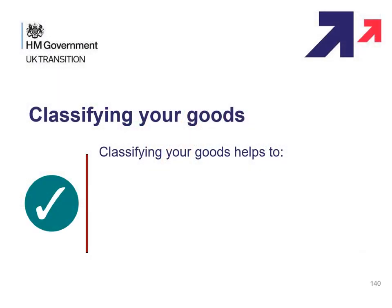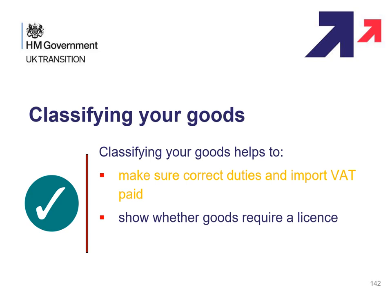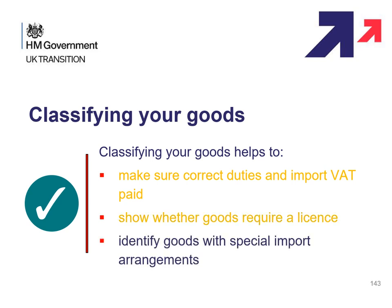Classifying your goods correctly helps to make sure duties and import VAT charges are paid, show whether goods need an export or import license, and identify goods with special import or export arrangements.